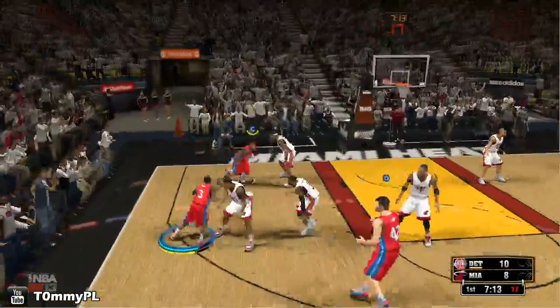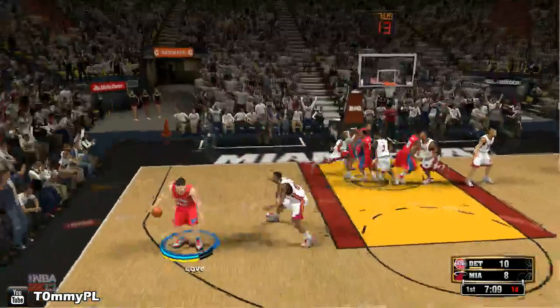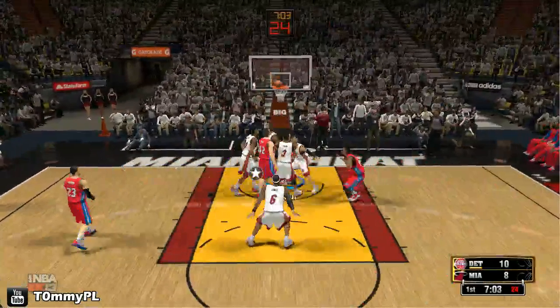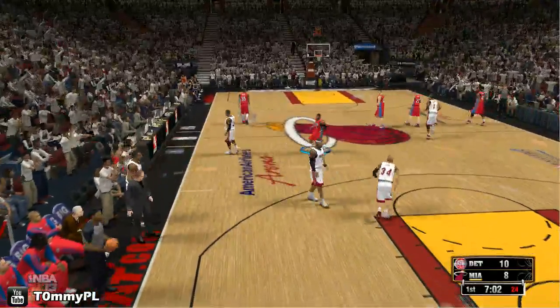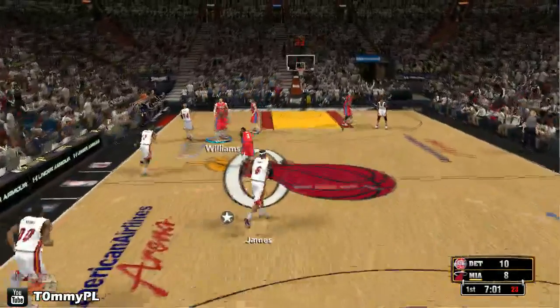With the ball, Wade picks it up. Ball dishes to Love. Rivers there. No doubt about that over the back call. Yeah, he was all over his back that time. Looked like he was going for a piggyback route.